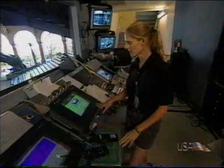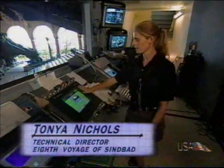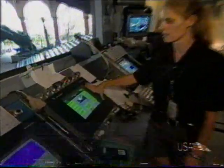You really have to be at the right spot at the right time. Okay, this here is the main panel view, which the show is run from.